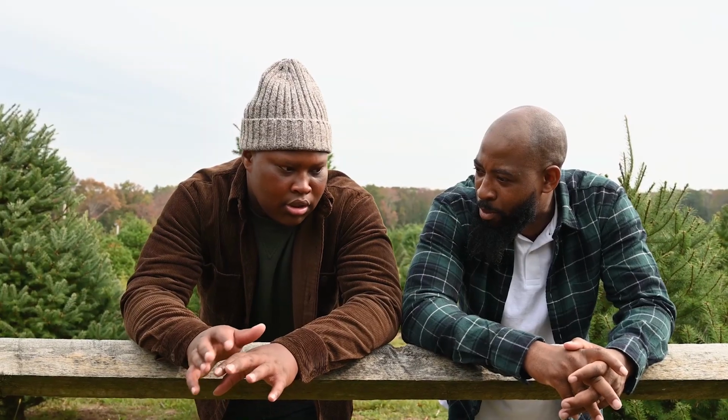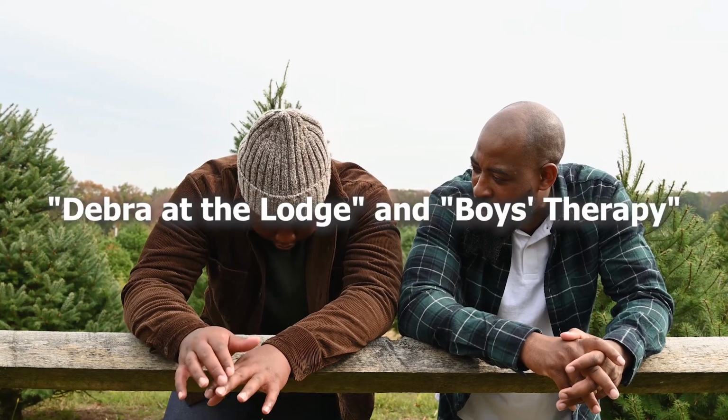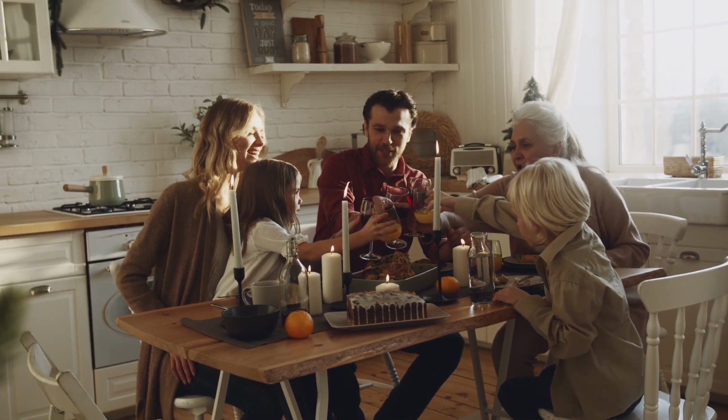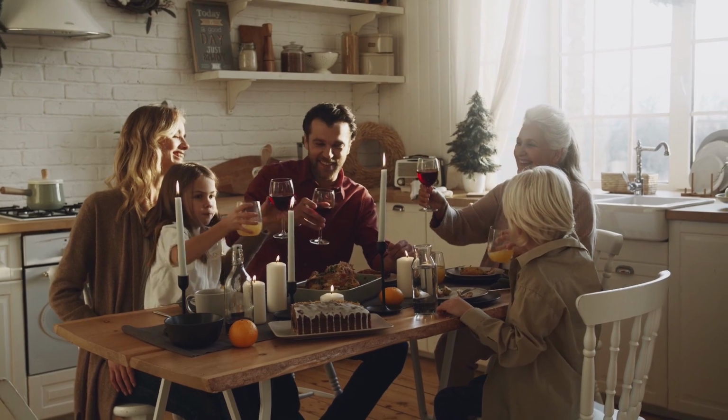Romano's family have made multiple appearances in the show, appearing in scenes with Ray's daughter Ali and her best friend, Molly. Romano's father, Albert Romano, has also made a number of appearances in episodes such as Deborah at the Lodge and Boys Therapy. The rest of Romano's family members have also been seen, including Richard Romano, who appeared as one of Frank Barone's lodge buddies in an episode.